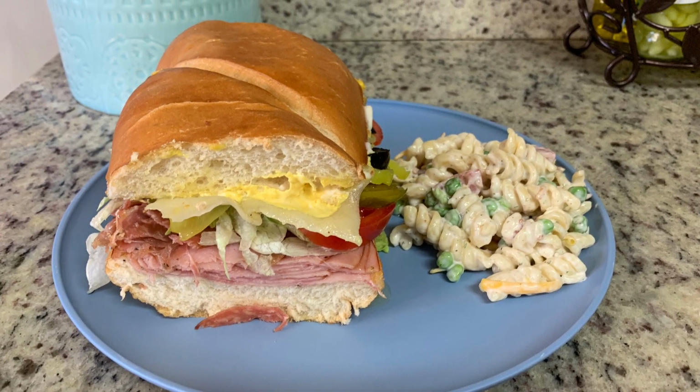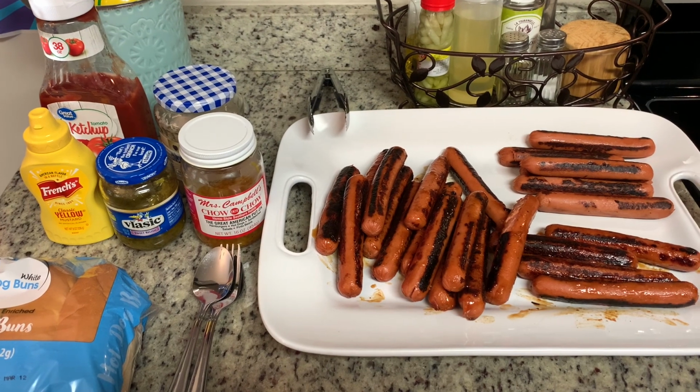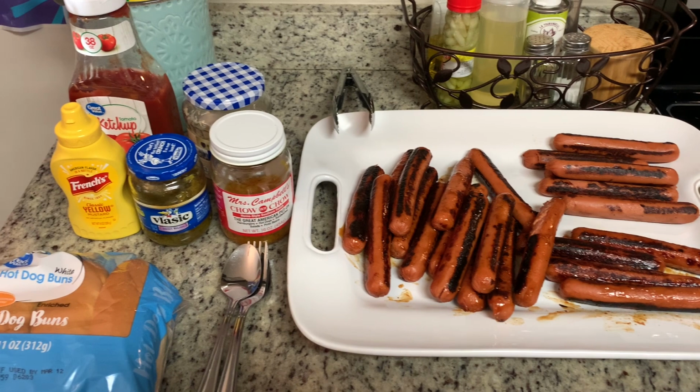Dinner this next night, we celebrated my mom's birthday. She requested BBQ hot dogs, potato salad, deviled eggs, and baked beans, so that's what I made. Again, I didn't film myself because we had family over, but I cooked some hot dogs on the Blackstone, and here I just have the buns and the condiments.